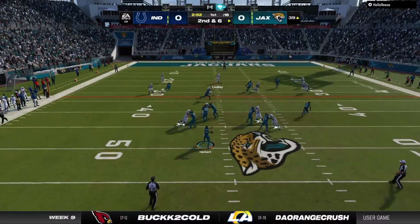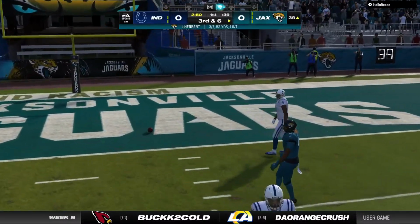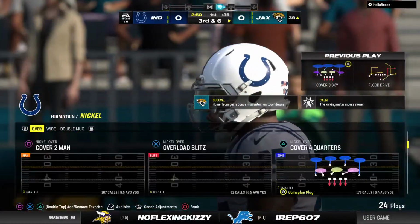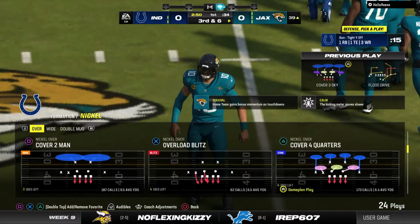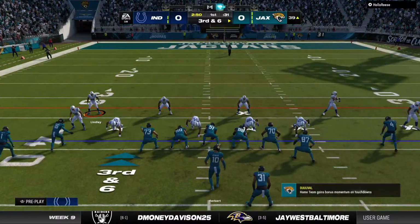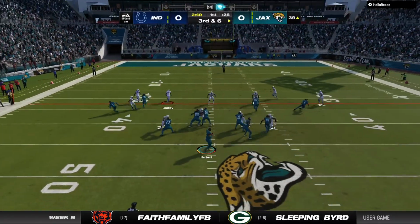Here's Herbert. And that's going to be incomplete. Good effort there, trying to take a shot, but it's 3rd down. You look at this Colt defense, currently number 1 in the NFL against the run. Most of their challenges have come in the passing game because against the run, they've been pretty darn good.